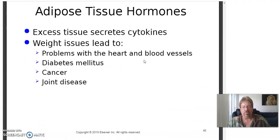Adipose tissue hormones. Excessive weight secretes cytokines. Weight issues lead to problems with the heart and blood vessels, diabetes mellitus, cancer, and joint disease. 65% of the American population is either obese or overweight. It's sad, guys. I'm an old dude. I go way back. When I was a kid, you didn't see the fat people that you see now. There were fat people because my parents were fat. I was born into a fat family. But you didn't see the numbers and the hugeness of them like you do now.